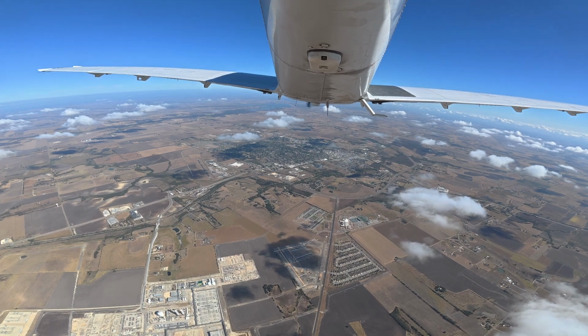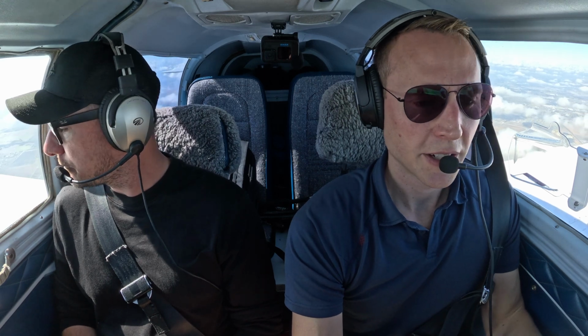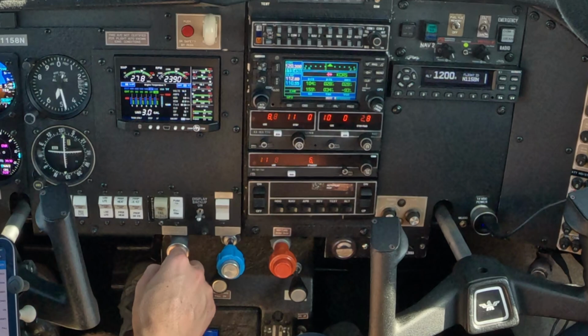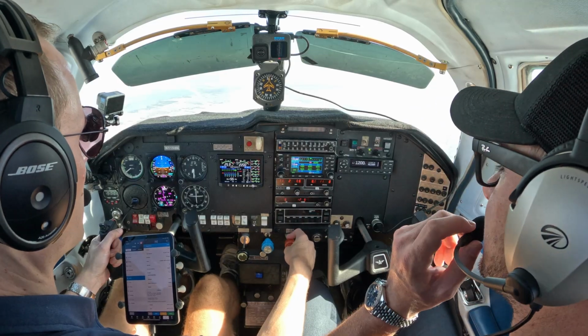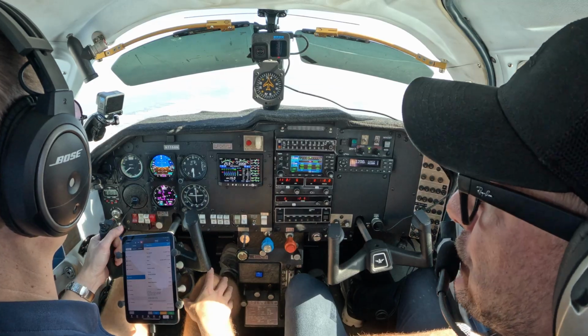Alright, push cowl flaps in. Try to get trimmed out here, and we'll go for a pretty econ cruise setting. 26 inches and 2200 RPM. Oh, that's amazing. So that's 57% horsepower? Yeah. Wow. So powerful.